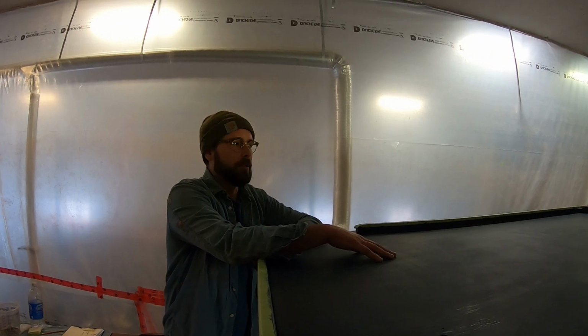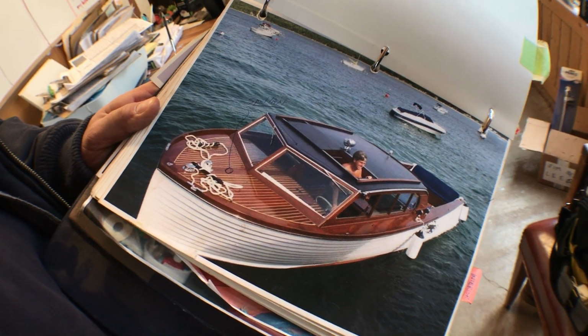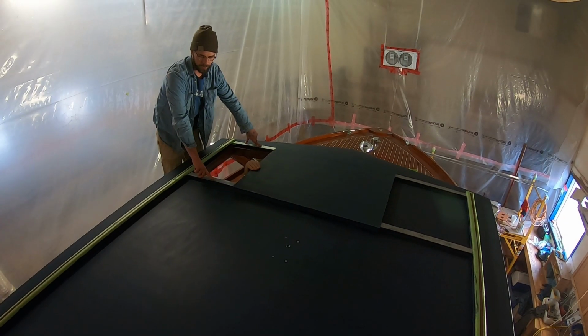Is that like a porthole? That is. Do you just slide that out of the way and you have an opening? That hatch there? Yeah. That's a hatch. We're kind of burnt to a crisp. These are new.